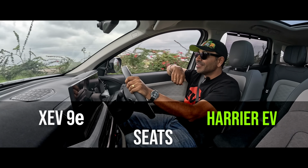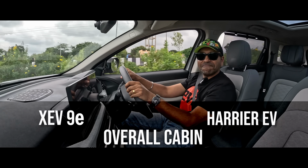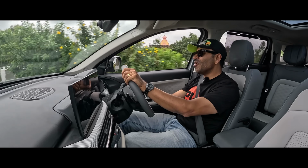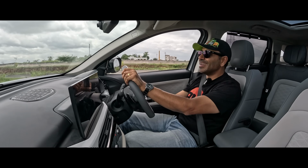Seats, Harrier. The driving position, Harrier. The general sense of occasion inside the cabin, the 9E. Of course, performance, the Harrier. So, all put together, net, looks like it's a tie. Yeah, but we don't do these ties at Evo.